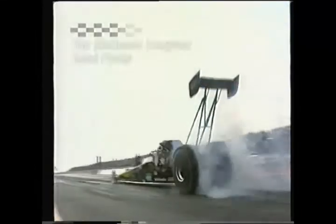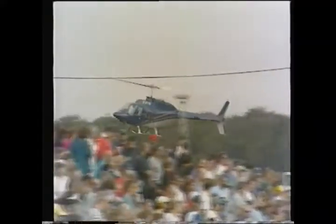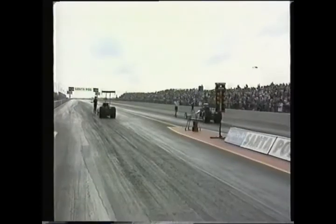To the drama of our top Methanol Dragster semi-finals. Peter Beck and Jarmo Rooyvaerts. This is going to be quite a race. Well, Beck is last year's champion and Rooyvaerts is this year's champion. I say Beck has not been on form this year, but it'll be interesting to see who can win heads up. Well, Jarmo's had a horrible weekend.